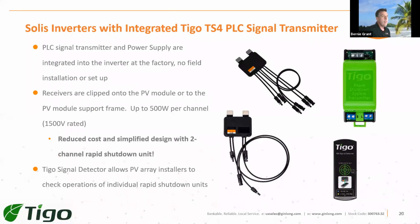So the different devices: the rapid shutdown transmitter is the green box you see over to the right. That's inside the inverter and sends out the signal to the different rapid shutdown modules to tell them that they can either operate or not operate. And then you have 2 different designs there, as Gary has mentioned before. You have the -F, which is the fire safety, and the -2F, which connects 2 panels to a single device versus just 1 panel to a single device, to save you a little bit of money in installation costs. Also, Tigo has their signal detector, which, if you have a receiver that is not operating properly, you can use to trace that down and isolate it.